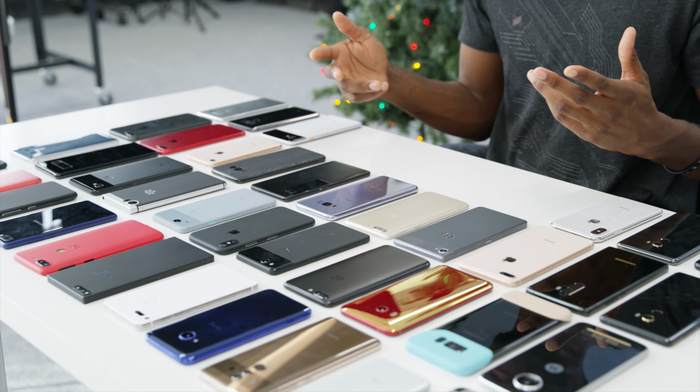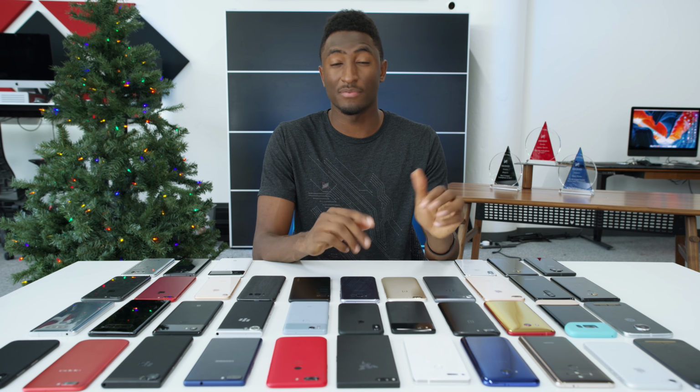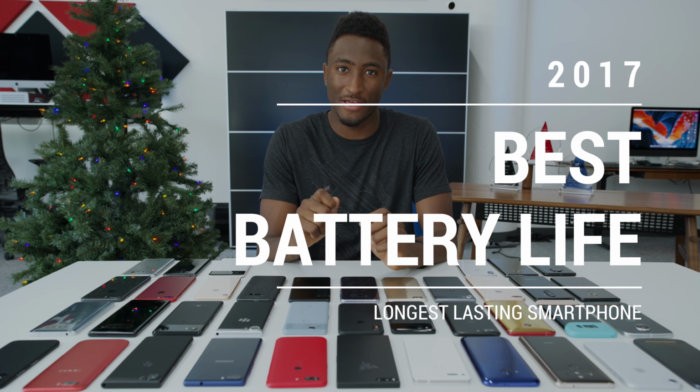All these phones are doing great things for the money, and I'll repeat what I have said before. Good phones are getting cheap, well, not so much, we still get $1,000 flagships, but cheap phones are getting really good. So the next category is best battery life.